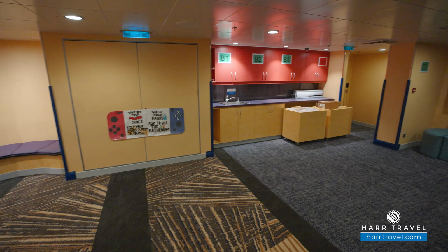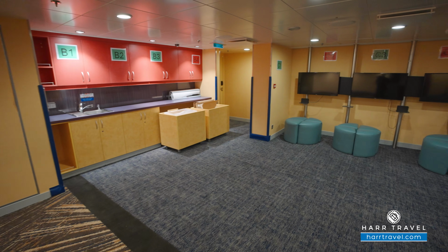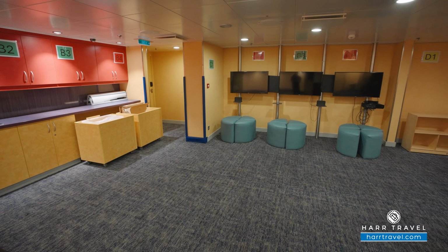And then this entire area, they'll use for different styles of kinesthetic sports. So you might find them bowling, doing hula hoops, playing gaga ball, lots of great fun to be had.